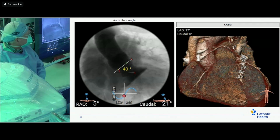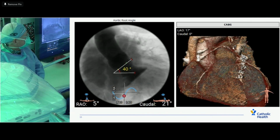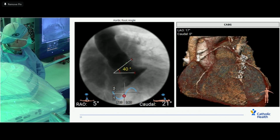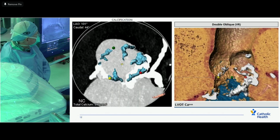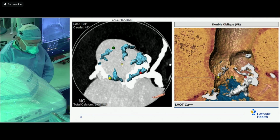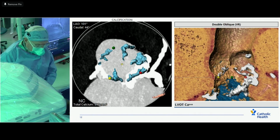It's sort of an up and down aorta. So the approach is good. There are intact vein grafts that you can see in the ascending aorta. Next slide. Calcification is moderate. So that's in keeping with our plan not to predilate. Next slide.